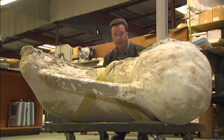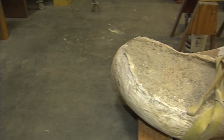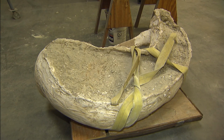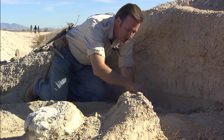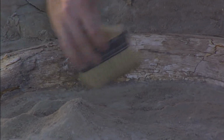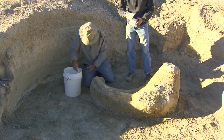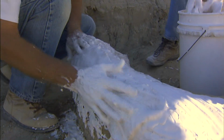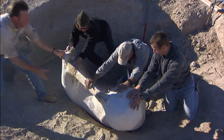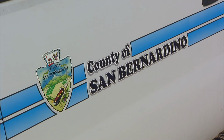This is the jacket as it came back in from the field, and clearly it's still encased in plaster. Inside this oddly shaped package is a 6-foot-long mammoth tusk found in the wash, fully intact. We were there when excavators carefully removed the dirt around the tusk. I'm about ready to do some plaster now. It's wrapped with layer after layer of plaster, left overnight to dry. Perfect. Then hoisted on a truck and brought to San Bernardino.